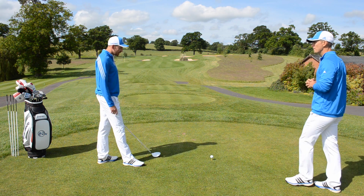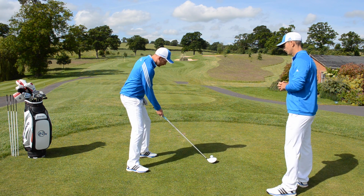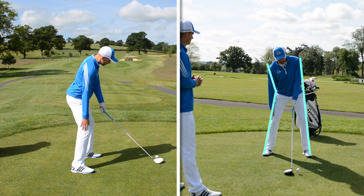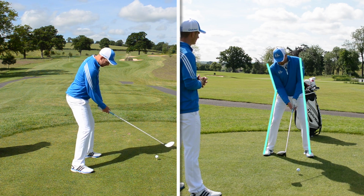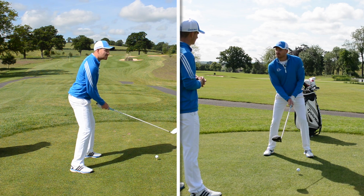So I think it's interesting you said about the setup first of all. We said about the eye line, so let's just go with that one very quickly. We do something called the K-bomb, where we get the feeling that we're tilted back behind the golf ball here. You can see the shape of my body is very much going to hit the golf ball on the way up. And then if I get the eye line there, very much like George got, I'm primed, ready to hit that golf ball on the way up. So that's a good start from there.